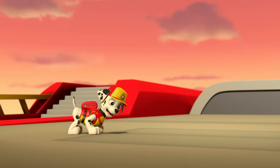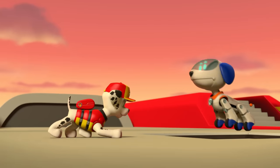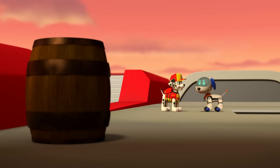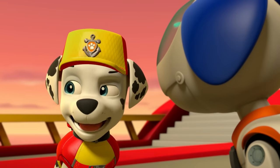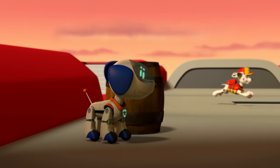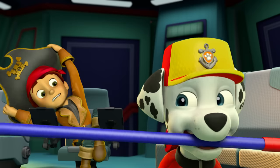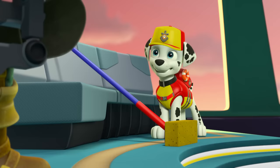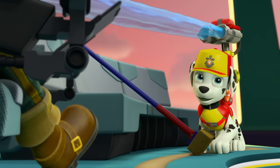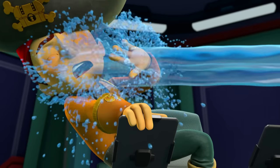Robo-Dog? Yes! Here's the plan. You hide behind that barrel, then I'll go get Sid away from the bridge. That's when you sneak up there and take the control. Spotted Pop! What are you doing? Water cannons! Having a little trouble turning off my cannon. Oh, then I'll do it!